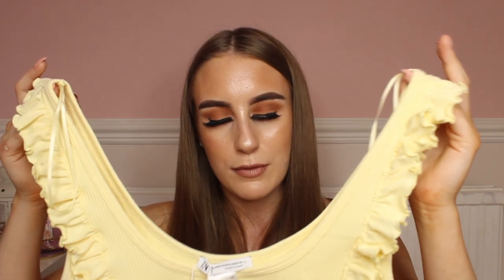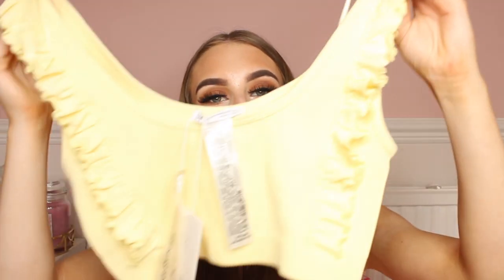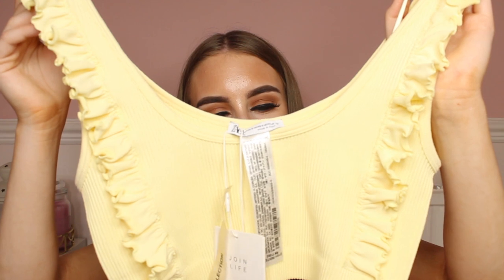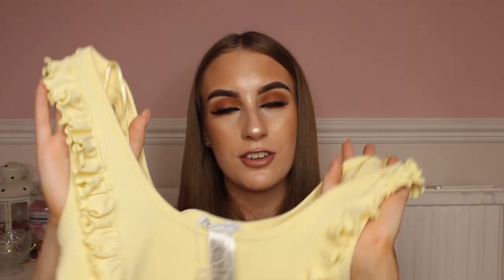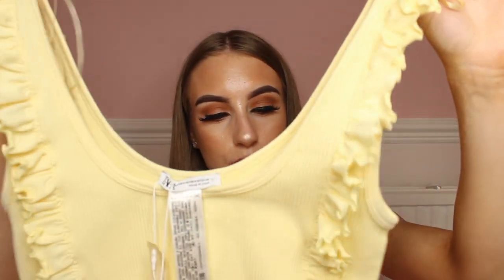I just kind of grabbed everything before they would sell out, because everything could sell out in Zara so quickly. So yeah, I got this. I'll be able to wear this with jeans, shorts, skirts, black pants, anything. And the colour is beautiful. I've tried this on as well and it fits beautifully.